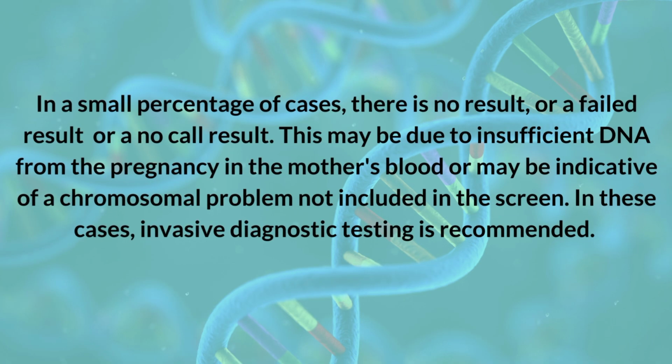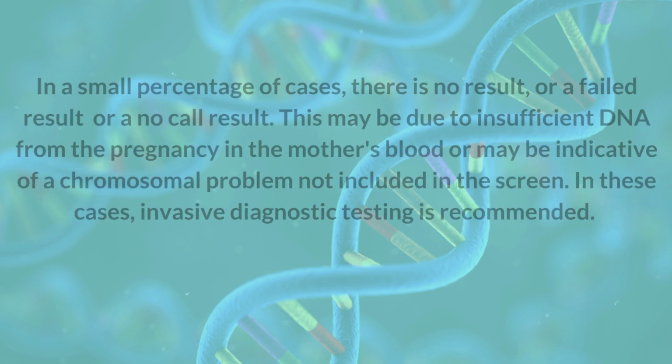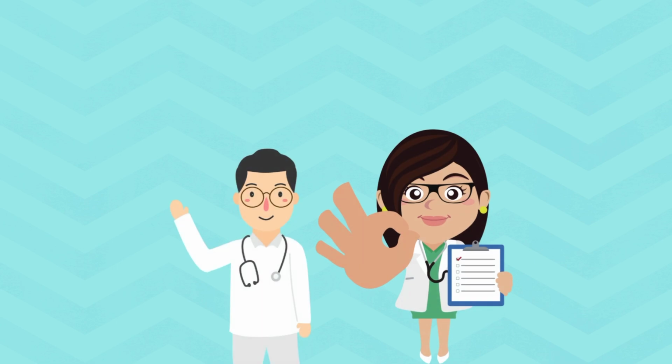In a small percentage of cases, there is no result, or a failed result, or a no-call result. This may be due to insufficient DNA from the pregnancy in the mother's blood, or may be indicative of a chromosomal problem not included in the screen. In these cases, invasive diagnostic testing is recommended. NIPS testing is done through your obstetrician, who will obtain a copy of your result. Depending on the result, he or she will coordinate further management.